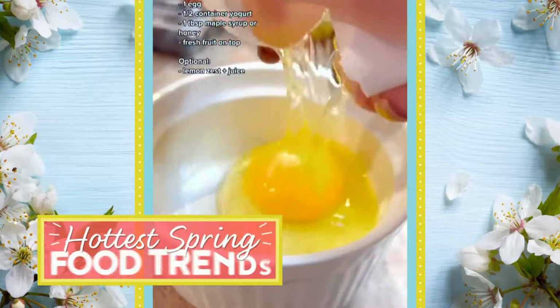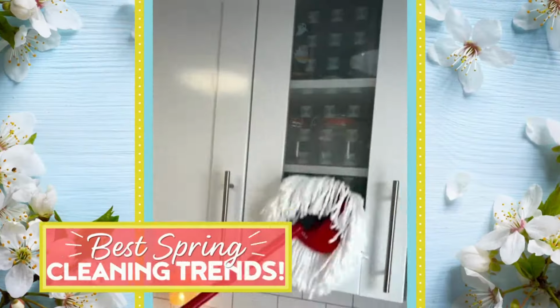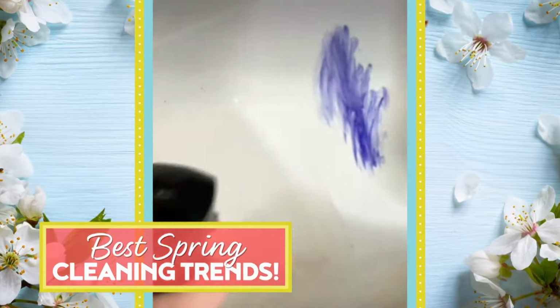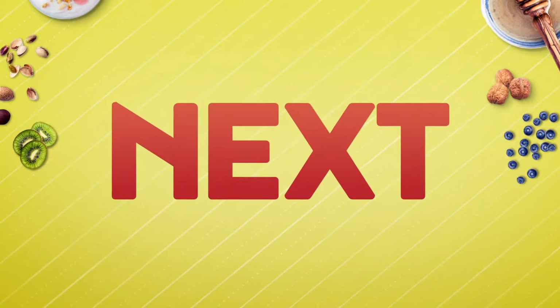Explore the hottest spring food trends. Move over, avocado toast, because there's a new player in town. And the best spring cleaning trends. How to declutter that kitchen junk drawer in 5 minutes or less. That's next.